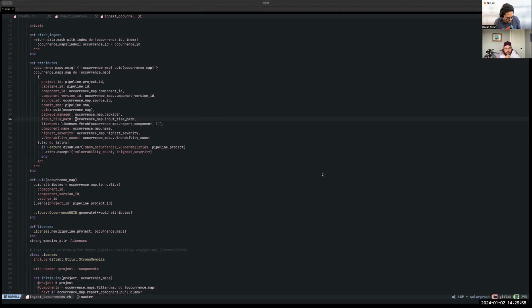Yeah, that sounds good. One thing I'm wondering is, the source has a type, and initially I was thinking that we were going to have different source types for each scanner. Like there would be a dependency scanning source and then a container scanning source, because the structure might be different. And now I'm wondering if that's actually necessary. Are they going to have the same data structure for both?